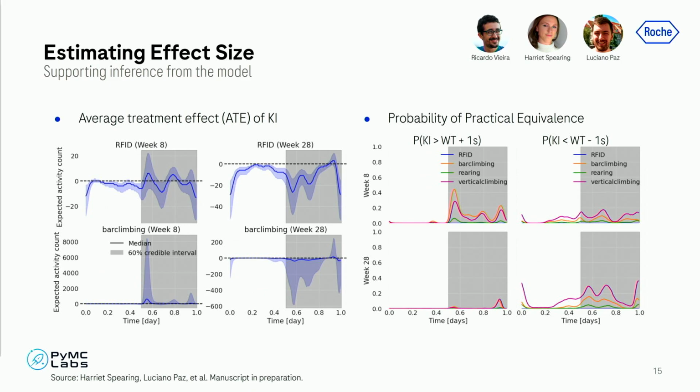And another thing that we also see is that here for bar climbing, the animals are more active, and we see that this is present when they're young, but as the disease progresses, then we don't see that. In fact, we see a negative effect, meaning the healthy animals are more active than the diseased ones.